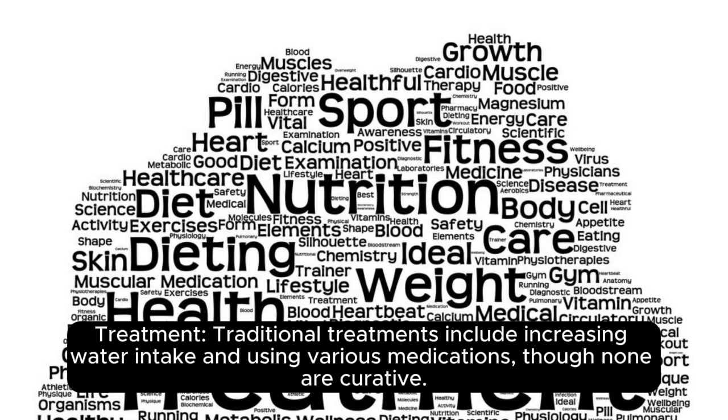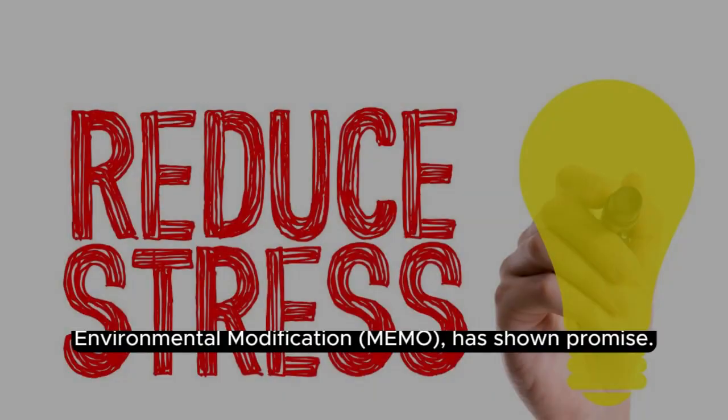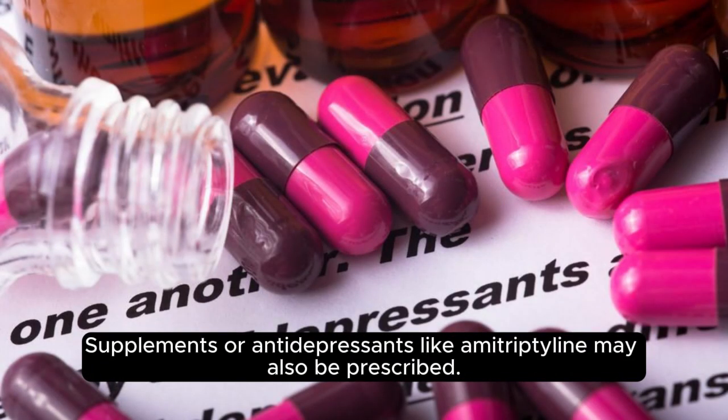Treatment: traditional treatments include increasing water intake and using various medications, though none are curative. Stress reduction through techniques like multimodal environmental modification has shown promise. Supplements or antidepressants like amitriptyline may also be prescribed.